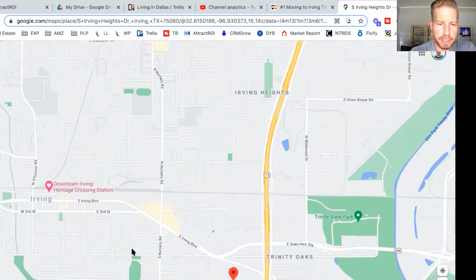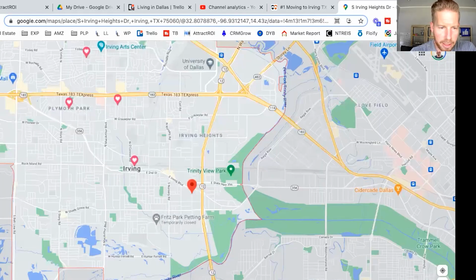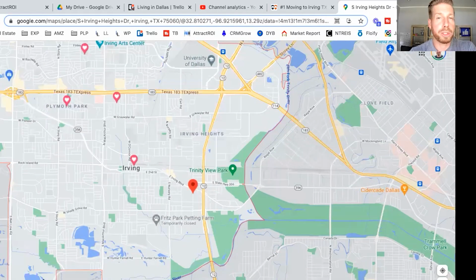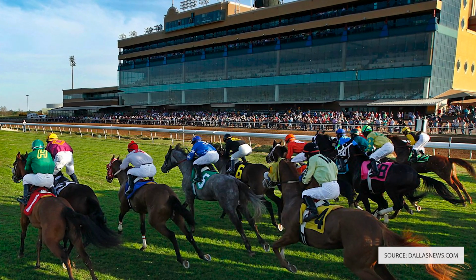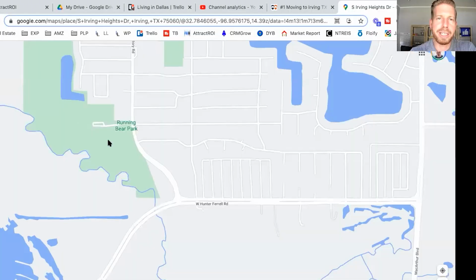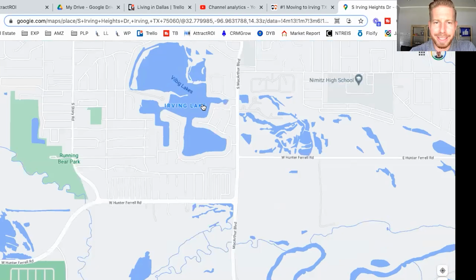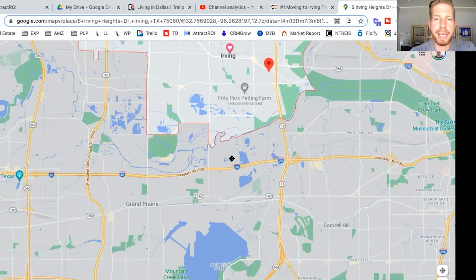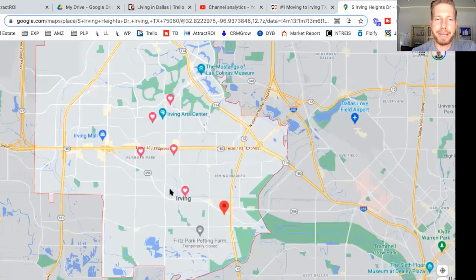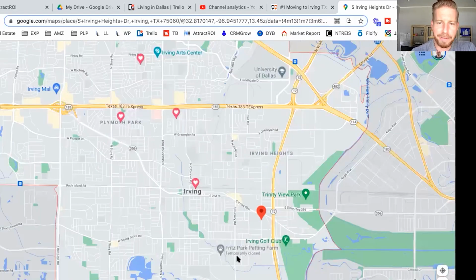You've got a couple of parks, and then also you're close down here, not just to the Trinity Oaks Park, but Lone Star Park. This is where the horse races are at. If you are a horse racing fan, then that's a fun place to visit. And then also you've got Running Bear Park over here on this side, and you've got Irving Lake. So a lot to do if you're going to be on the south side of Irving. Not that any of these other neighborhoods are not that accessible to this area, but otherwise there's a petting zoo right there, so that would be fun for the kids.